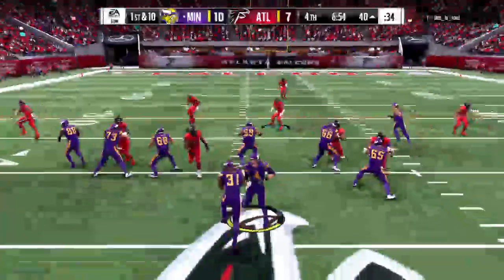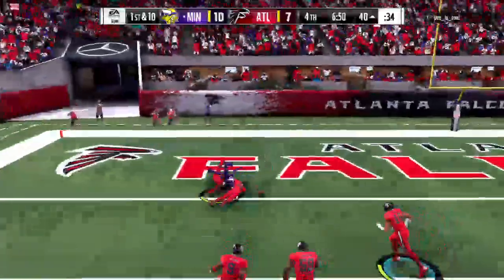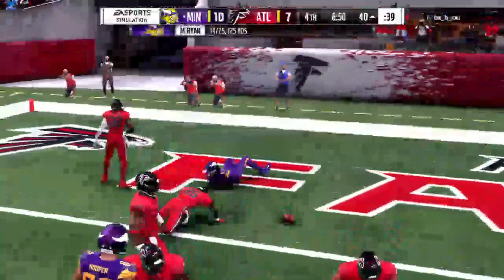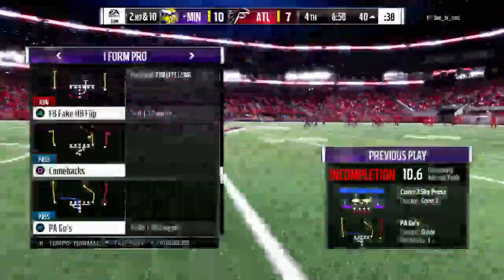Shift together here from the D-line. Here's Ryan. He's going to air one out, and that one falls incomplete. Looked like he might have had position there, but he couldn't hold on at 2nd down.